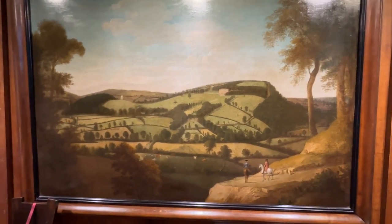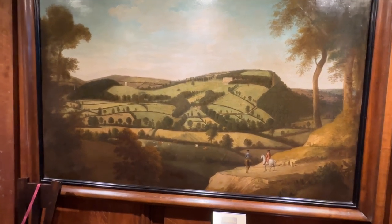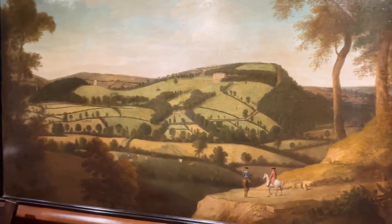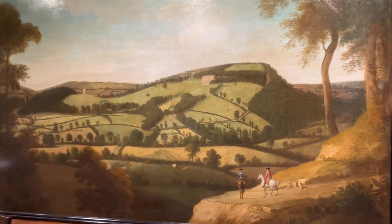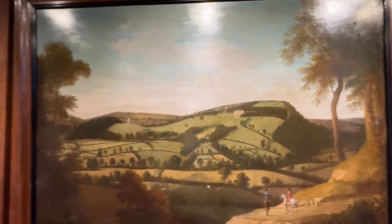So that painting is off Wentworth Castle Estate, and it was painted in between 1704 and 1767. That was attributed to Thomas Birdwell, the painter. It's oil on canvas.